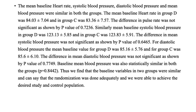The mean baseline heart rate, systolic blood pressure, diastolic blood pressure, and mean blood pressure were similar in both the groups. The mean baseline heart rate in group D was 84.03 plus or minus 7.04, and in group C was 83 plus or minus 7.57. The difference in pulse rate was not significant, as shown by a p-value of 0.7236. Similarly, mean baseline systolic blood pressure in group D was 123.13 plus or minus 5.85, and in group C was 123.83 plus or minus 5.91. The difference was not significant, as shown by a p-value of 0.64.